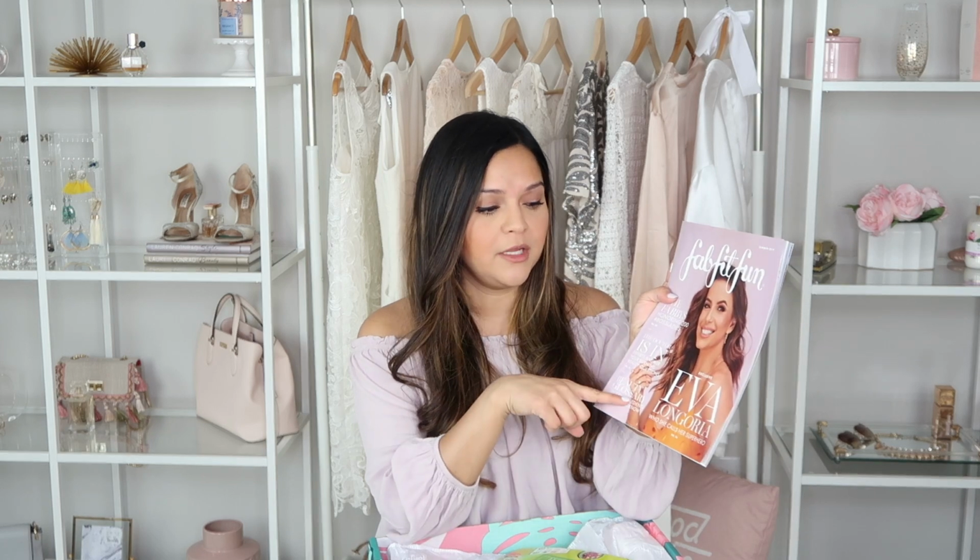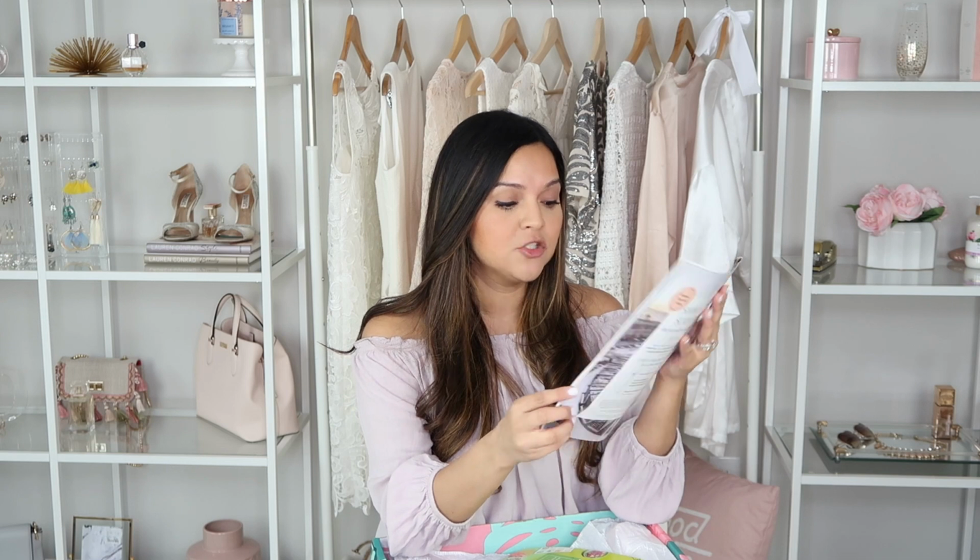So for this season, they're partnering up with the Eva Longoria Foundation to give back, and I think that's so cool. I did take a look at it earlier, and inside there are really cool articles on female business owners, and it also outlines all the products that are included in the box. You can actually customize your box, which is really nice. There are products that will come in every box, and then there are some products that you can pick and choose from. That's really nice because most subscription services out there, you really don't know what you're getting until you get it in the mail.